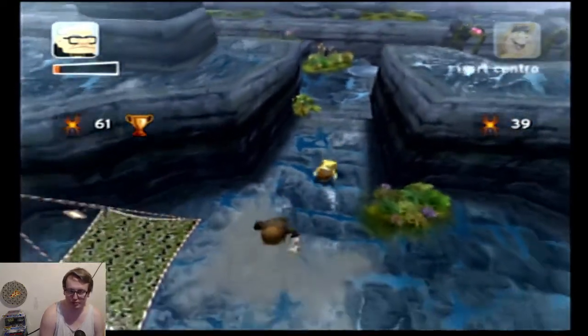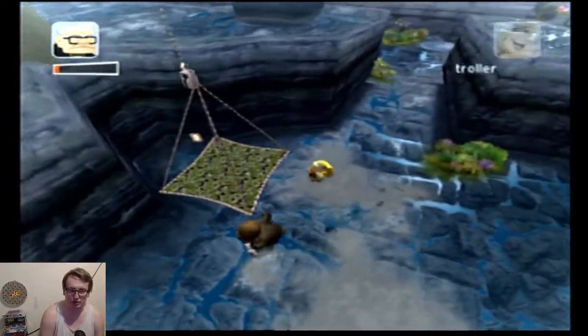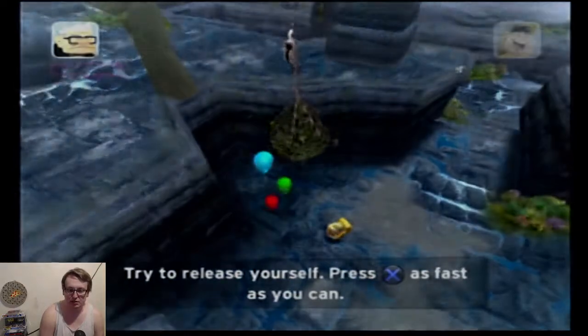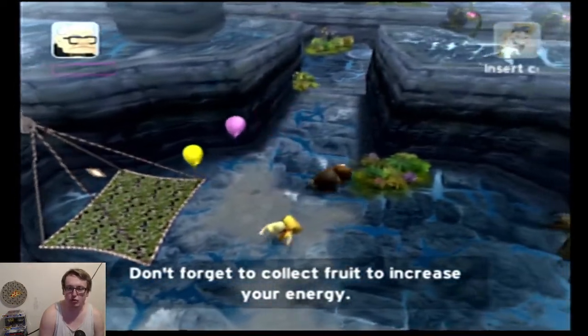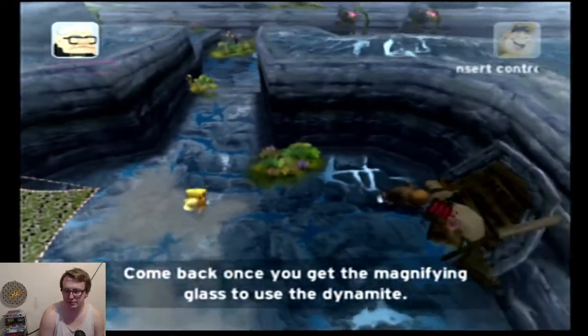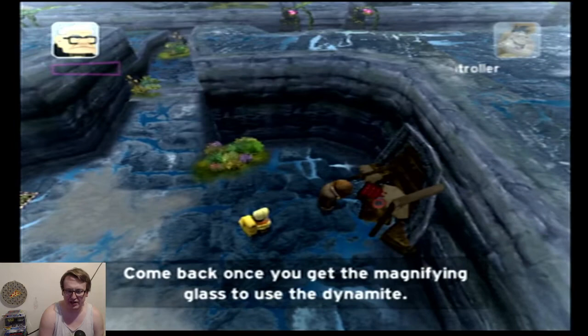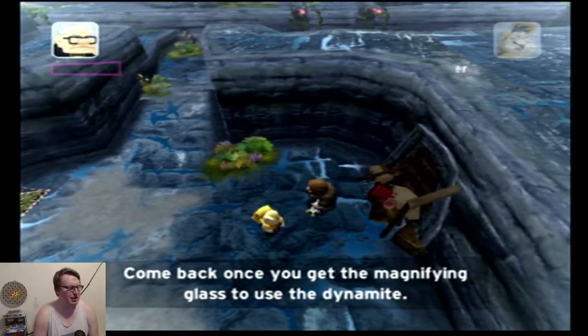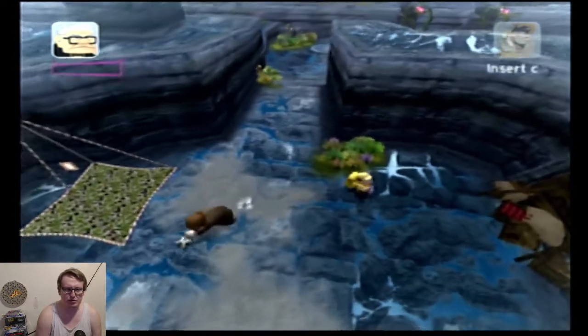39? I don't think this is where we're supposed to go. Oh, look out for that trap. Oh, there's a big trap there. Oh, shit. Don't forget to collect fruit. Oh. Is that what I'm doing? Come back once you get the magnifying glass to use the dynamite. What? There's like Metroidvania aspects in here? Like, oh, look at this.